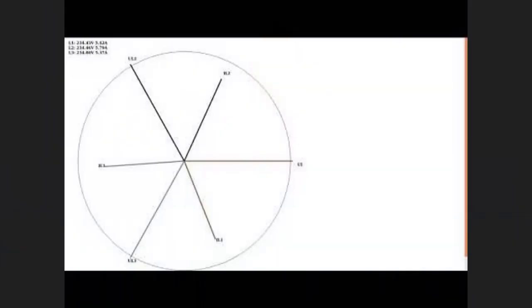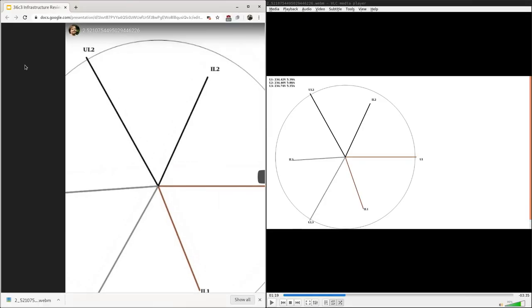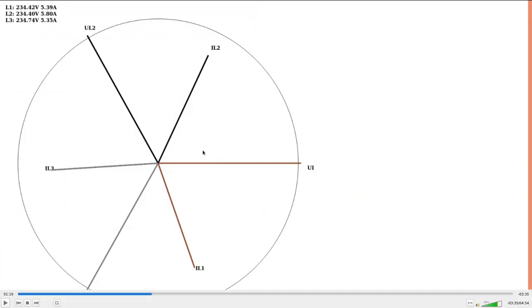And another nice thing, we have the lounge, so I have a view here. He started now. And you can see the current on all 3 phases to the audio, and you can see the audio from the lounge.